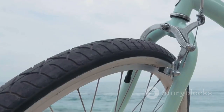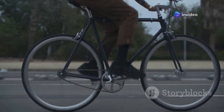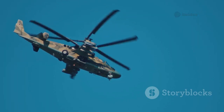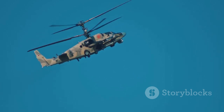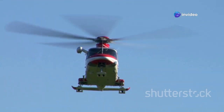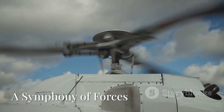Think of the freewheeling unit as a bicycle coaster brake. When you pedal forward, the brake engages, transferring power to the wheel. When you stop pedaling, the coaster brake allows the wheel to spin freely. The freewheeling unit in a helicopter serves a similar purpose, allowing the rotor to spin freely during autorotation. Without the freewheeling unit, the engine would act as a large anchor, causing the rotor to slow down rapidly and lose lift. This would result in a dangerous and uncontrollable descent.